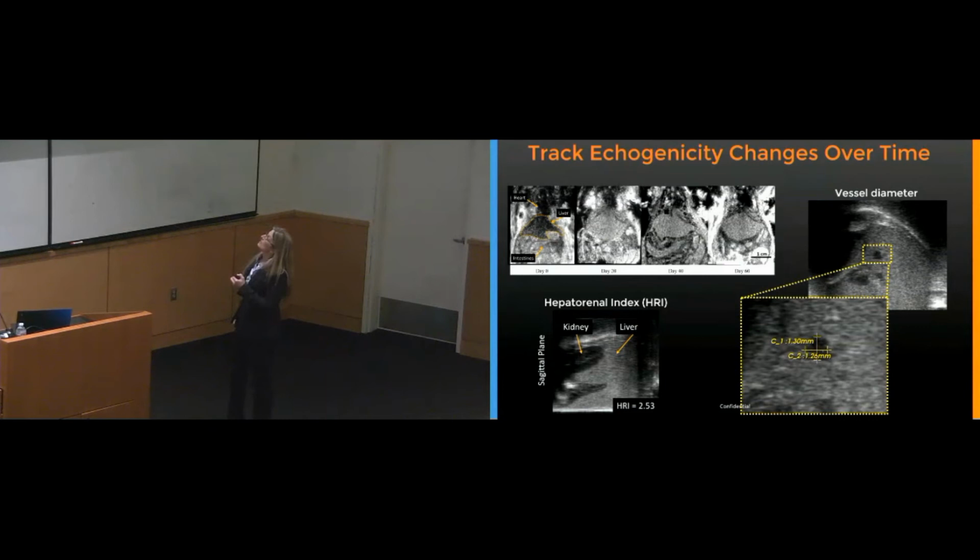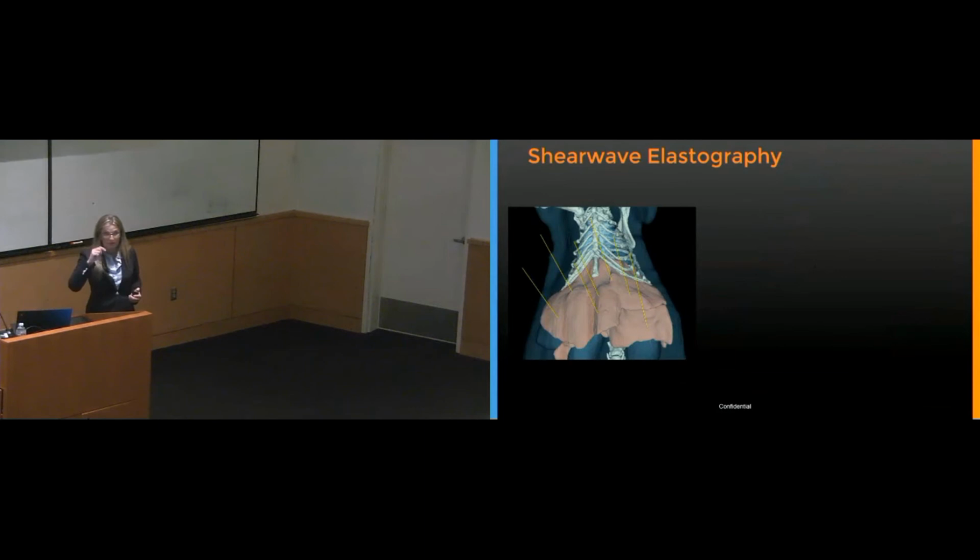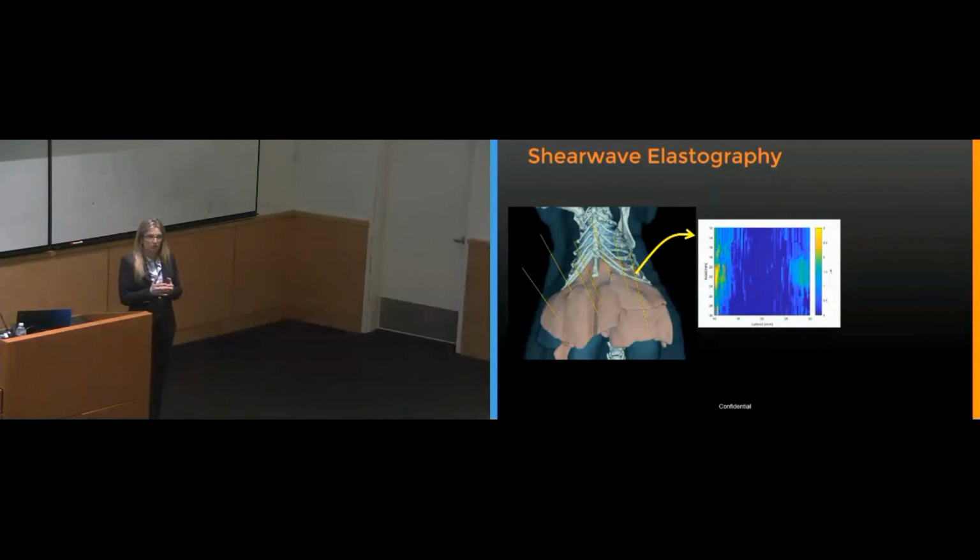Another thing: when you're looking at liver disease, it's not just fat in the liver, but also fibrosis. And fibrosis is the stiffness of the tissue. So this is an analogy with the clinic. We developed a technique called shear wave elastography, which gives you a readout for the stiffness of the tissue. The more fibrotic the tissue is, the stiffer it is. And you can do this with MRI as well.